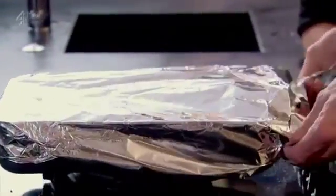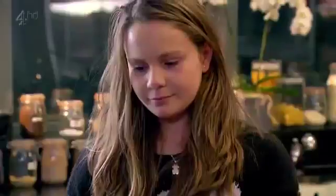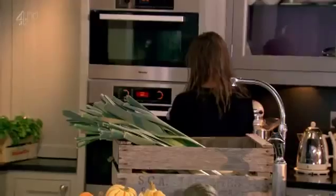Flatten that down, and then you just twist all the way. So that's nice and tight. That's the hard work done. Thank you. Simply pop it in the oven for 3.5 hours, and as it cooks, you can get on with the side dishes.